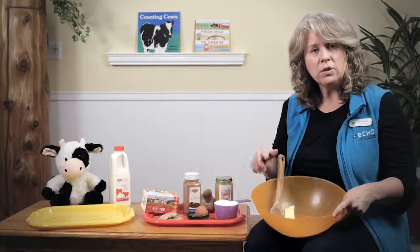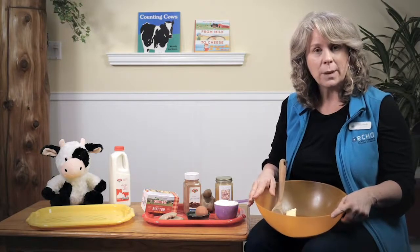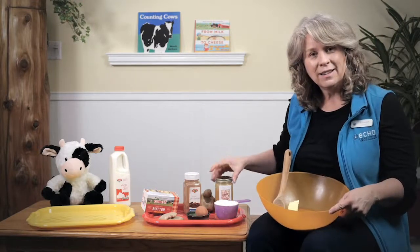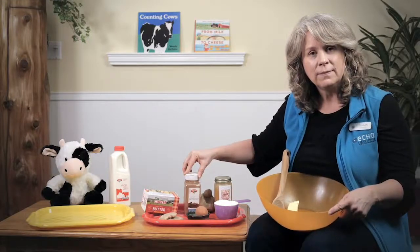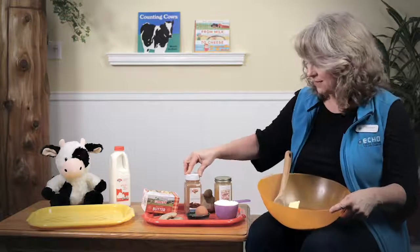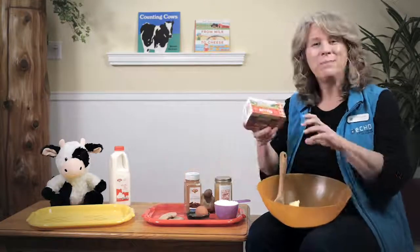Do you remember which of these ingredients is made from milk that comes from a cow? Was it the honey? No, that came from the bees. Was it the cinnamon? That came from the bark, from a tree. Was it the butter? Yeah, it was the butter.